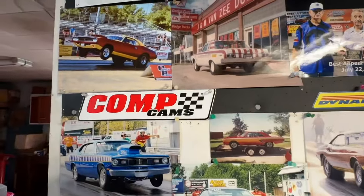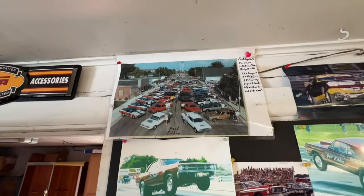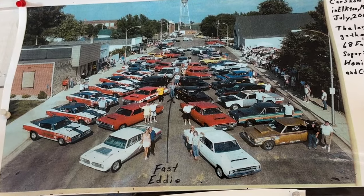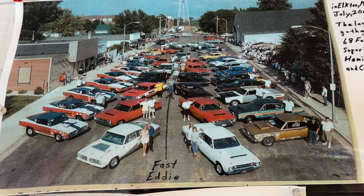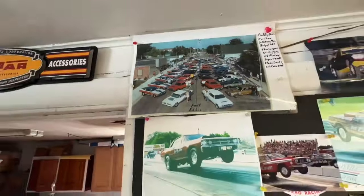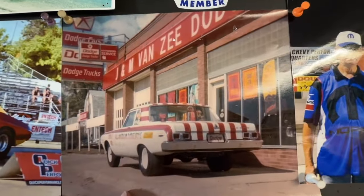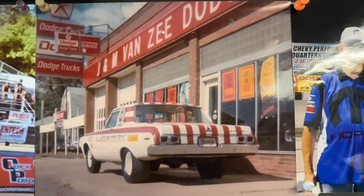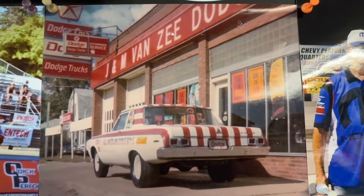So there's the old dealership. I was going to say, is that up there? That's a whole bunch of 68 Hemi Cudas and Darts. So where was the dealership that you're pointing out? This one. So this was the old cop car? 64 Dodge, yeah. I don't imagine you outrun the cops very much in that thing.